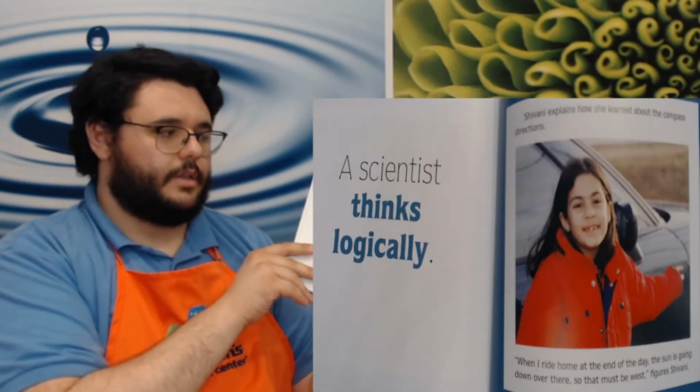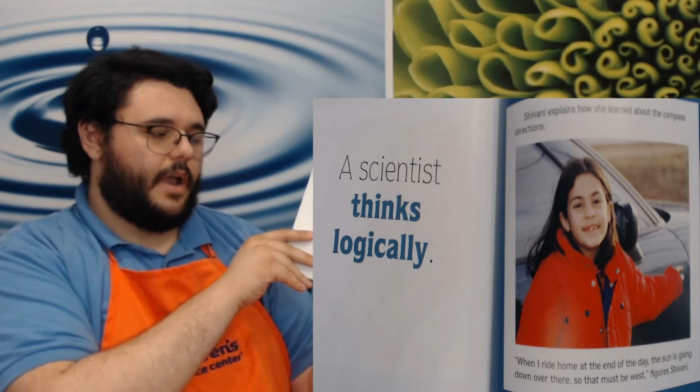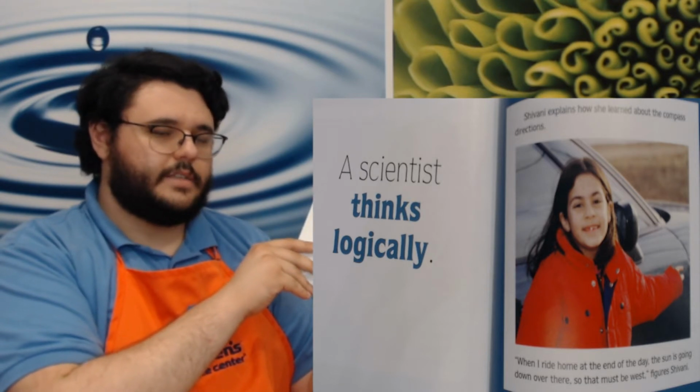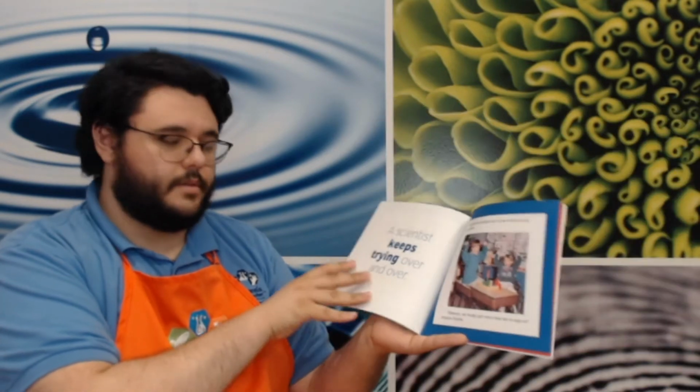A scientist thinks logically. Shivani explains how she learned about the compass directions. "When I ride home at the end of the day, the sun is going down over there, so that must be the west," figures Shivani. That's actually interesting. The sun rises in the east and sets in the west.